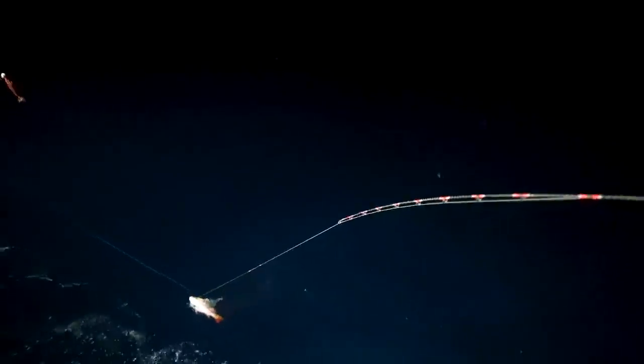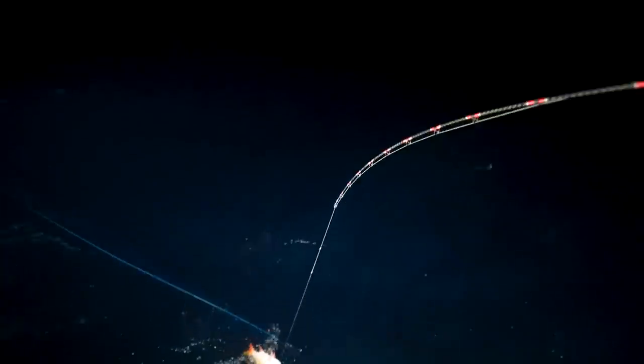Whoa. Oh, I see color. Ooh, that looks, it's a mutton. It's a mutton. It's pink. It's your mutton. Okay, good.